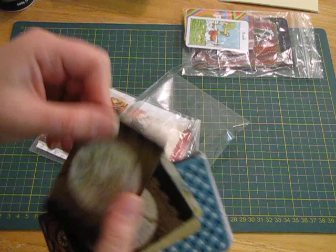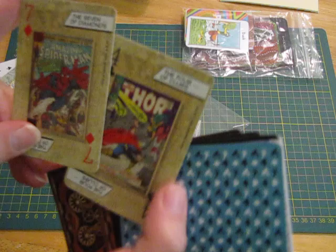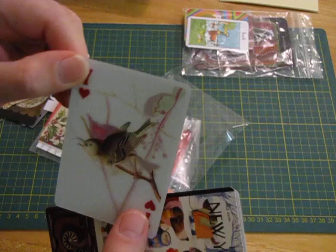They're lovely. Marvel ones. Oh, look at those. Spider-Man. Looks like Superman. Thor. It's got on the top. They're really neat. Oh, look, it's one of those that changes. How stunning that is.